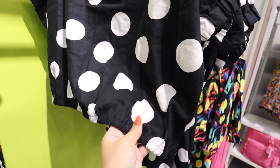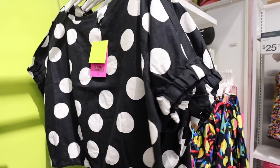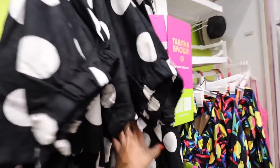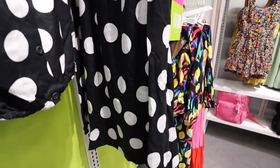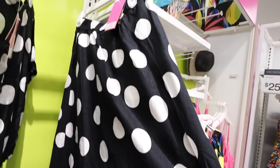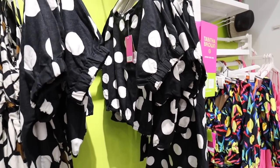It does have kind of a scrunch at the bottom and as well as on the sleeve, so that'll make it more of a puff sleeve. It's kind of the opposite of the dress because this is white with black spots and then you have black with white spots. And I think there's also a matching skirt, so you can do a matching set, but it's nice that it is two pieces because you can make several outfits with each one. The skirt is $30 and the top is $25, and I just love how you can make so many different outfits with each of the pieces.